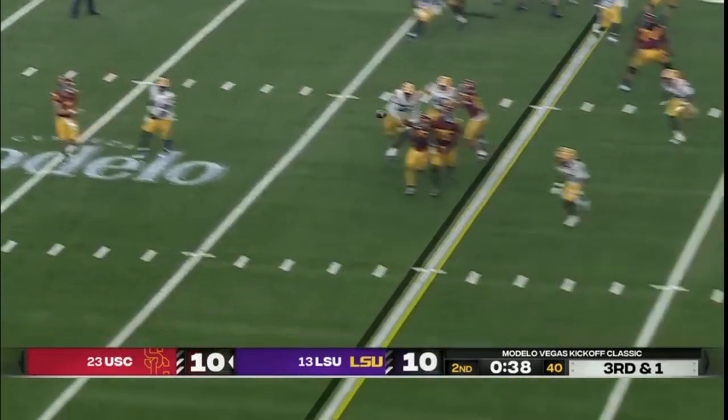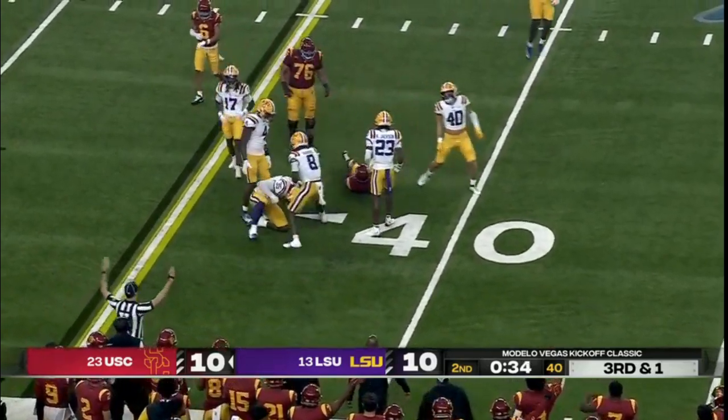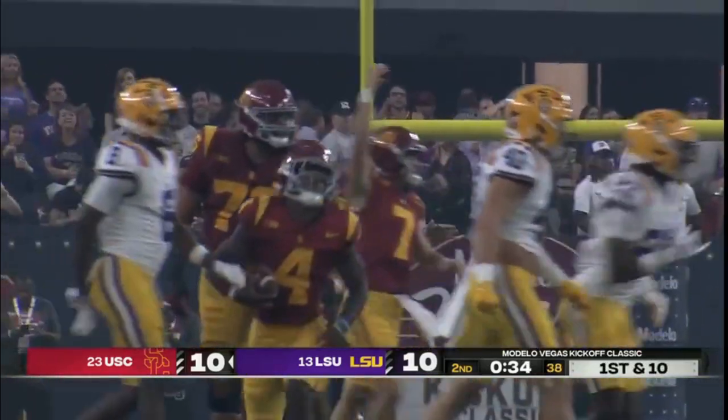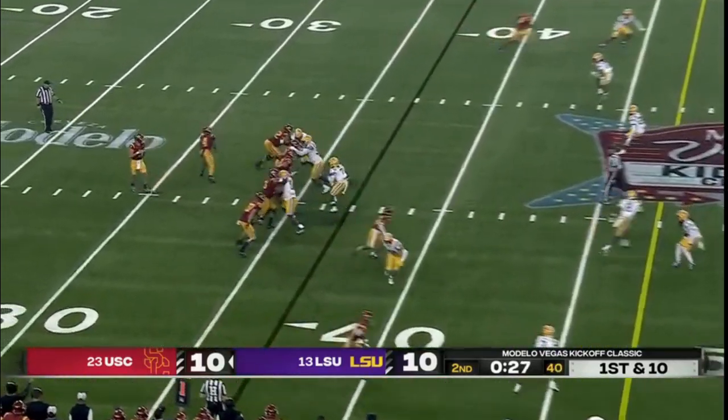Moss getting some heat. They tried to send it up to the back. Woody Barks broke one tackle, but not the second one. A lot of white shirts there. Third down play, so it will stop momentarily. And now the clock is winding again.